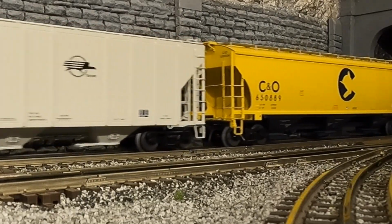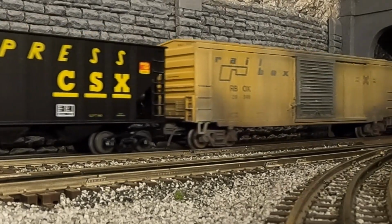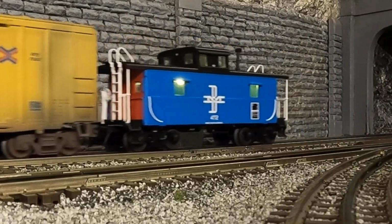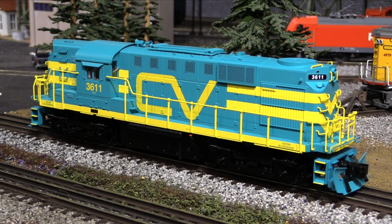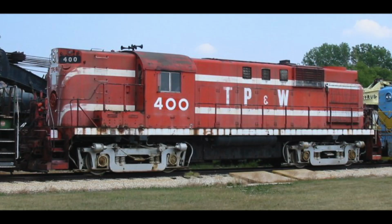I won't. Now, that being said, at some point down the road, I may decide to weather this locomotive and try to darken it down to get it closer to that Central Vermont green. But again, it really doesn't bother me. And aside from the color problem, it looks great, it runs great, and it sounds incredible. So what I'll do is give you a brief history of the real RS-11, then I'll talk about some of the stats, facts, and details of this model, and then we'll wrap things up by taking this thing for a spin around the layout.